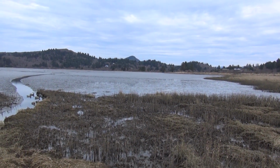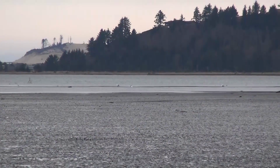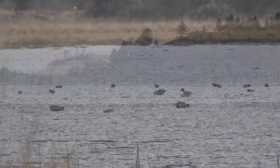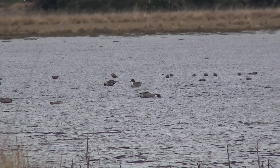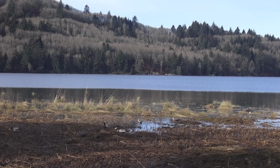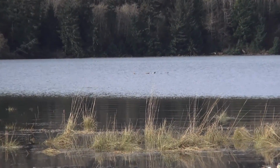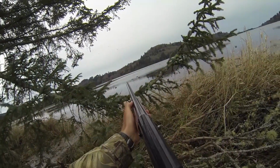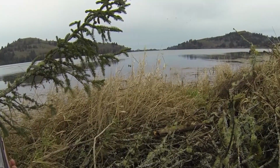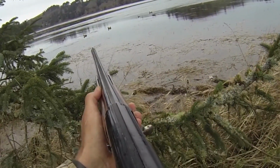What the plan is today is to sit tight when the birds start coming out of the fields. They'll be flying back in to set down in the bay. Tide's starting to move in now. It's out there about a quarter of a mile. Stay.